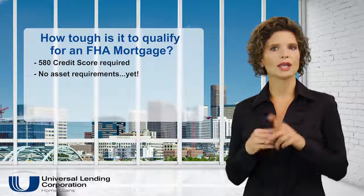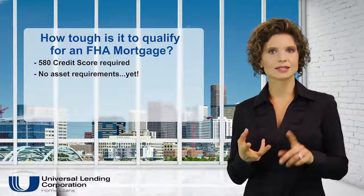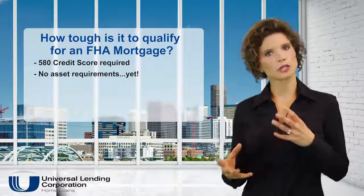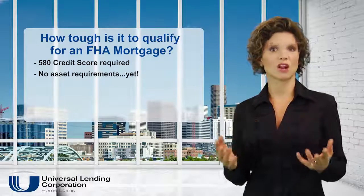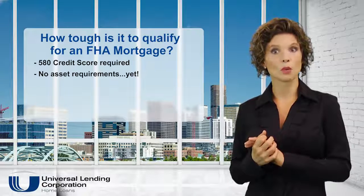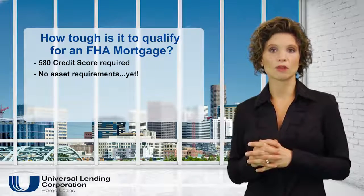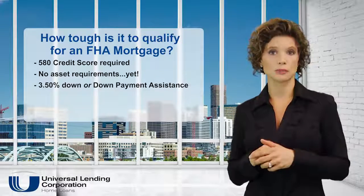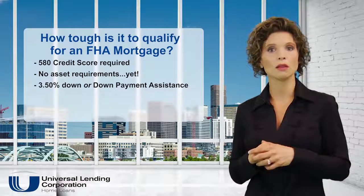So they're going to be looking at debt to income, assets, and credit, job history as well. Those are all different pieces. So some people have 2 or 3 of those, but maybe not all of them, and that's okay. Most lenders know how to use these systems really well, and we can figure out how to make it work for your buyers. 3.5% for down payment, we just talked about that, or down payment assistance as well.